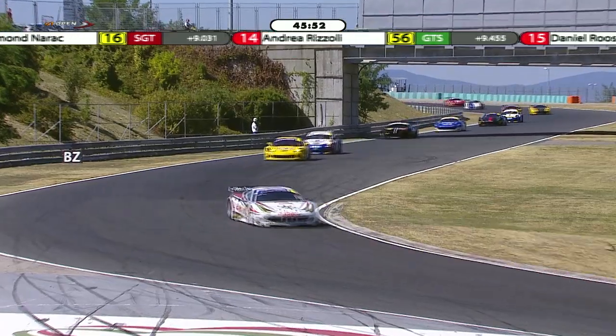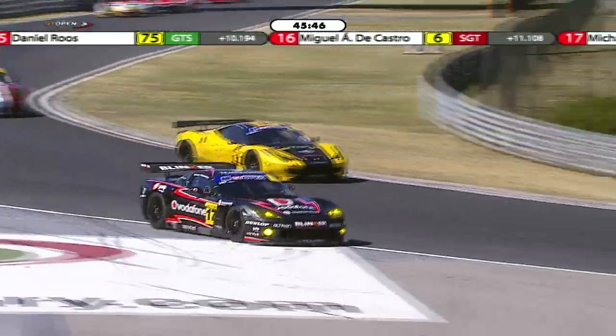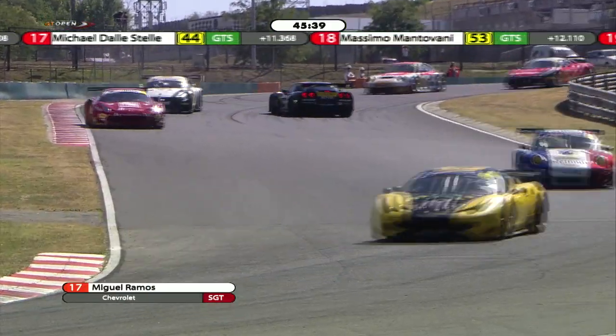They come out of turn one, accelerating towards turn two. It's Ramos to the outside, the car with its lights ablaze in the Corvette, and around he goes, but he misses his braking point by quite some margin. He's going to rejoin. Oh, he spins into the face of the oncoming traffic.